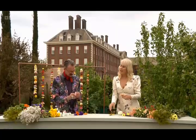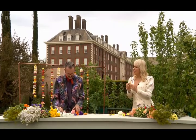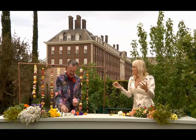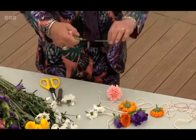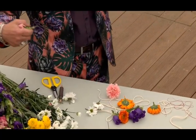So we're talking of trends. Is this something new? Because you could have garlands in your garden if you're having all your friends around for a barbecue. You might be having a wedding and you're doing the flowers yourself, or you could ask your florist to do it.